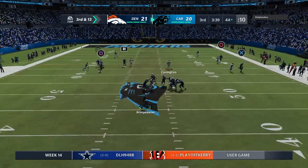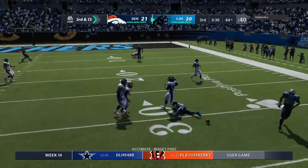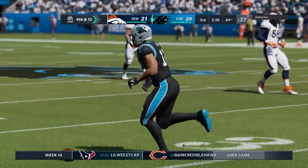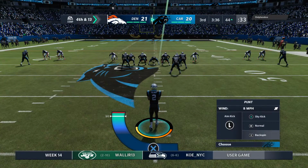Third and long for Bridgewater. And that is incomplete. I like what they tried to do there. Tried to hit him with something quick, get the ball in his hands, and hope he could make some yards after the catch and pick up a first down. Weren't able to do so on that play.